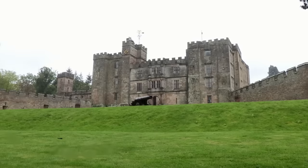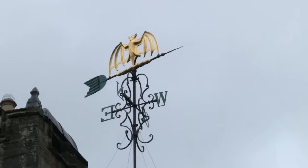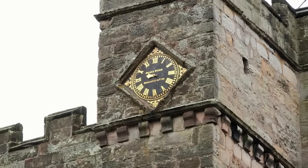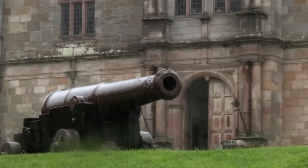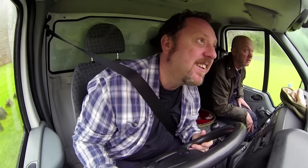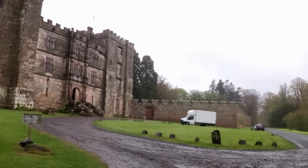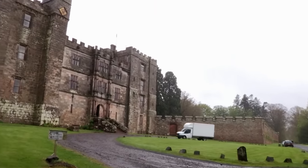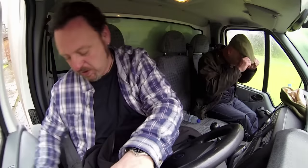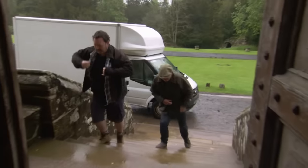Look at that. Proper castellation. Look at the bat on the weather vane. Oh, that's brilliant. That is staggering. That's a full-size cannon. What a place. That is properly intimidating, isn't it?